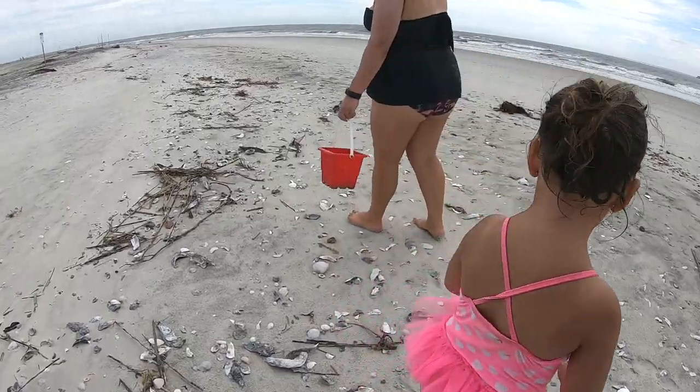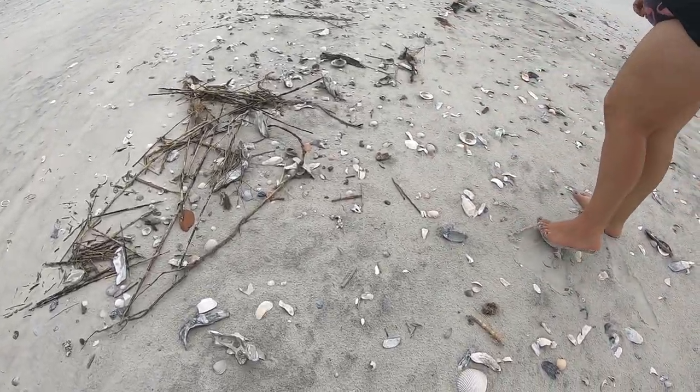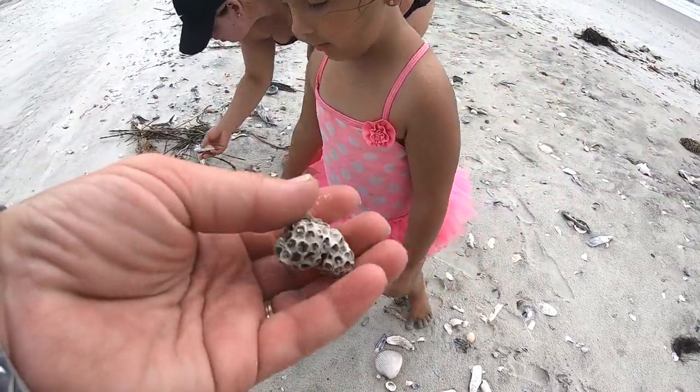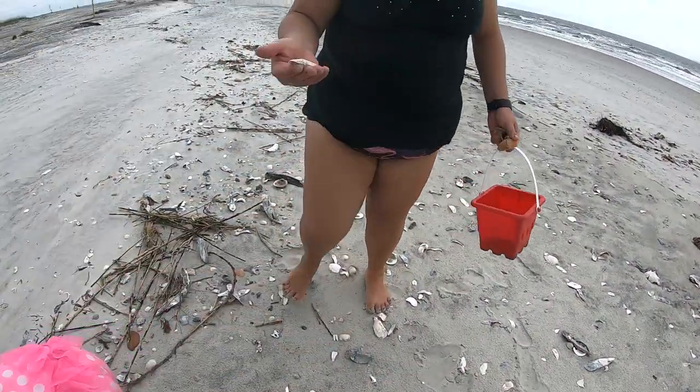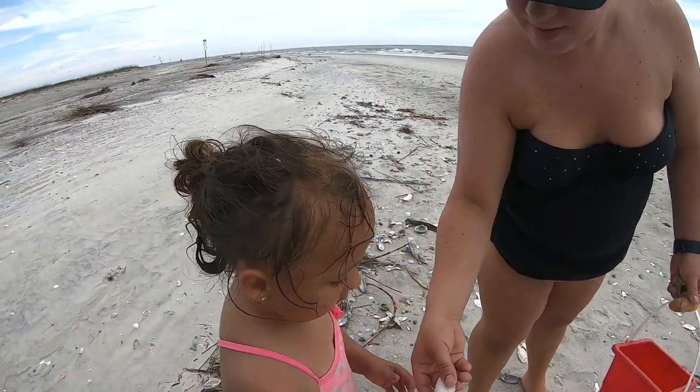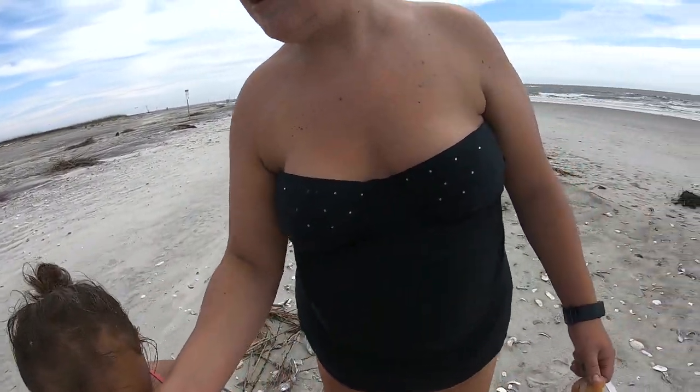Yeah, they're twins. Emma said those shells were twins. It's a pretty piece of coral. No, it's not twins. Angel wing. Oh. Pretty angel wing. You got to be careful with it.